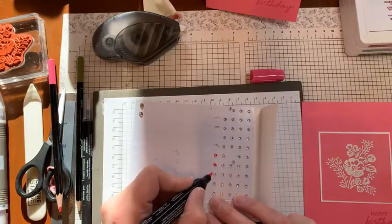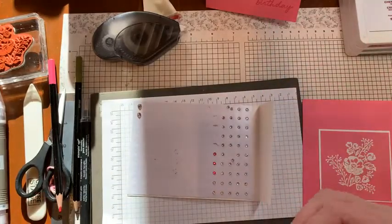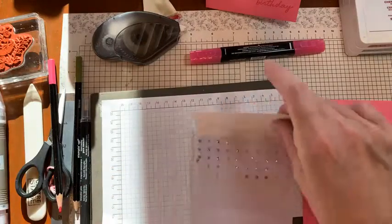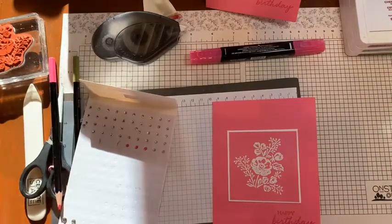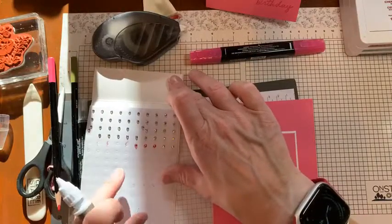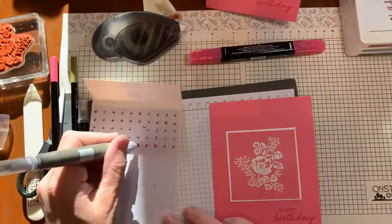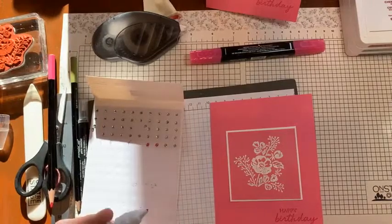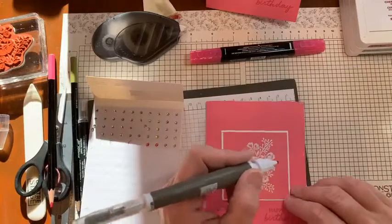I do love how you can get any colour pretty much, except definitely some we don't have, but mostly we have a lot of colours, and you can make your rhinestones any colour you want. Now this takes a while to dry on here, so be careful when you're pushing it that you don't put it in the ink that has overflowed, because it will get onto the tip of this and then onto your card. Ask me how I know.